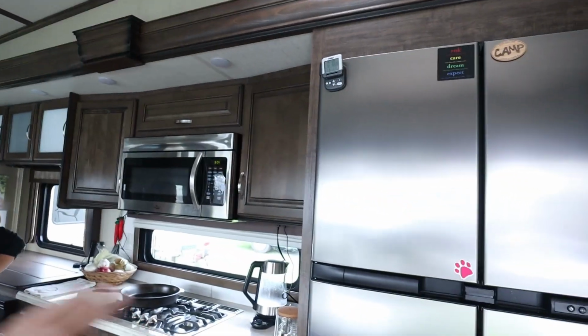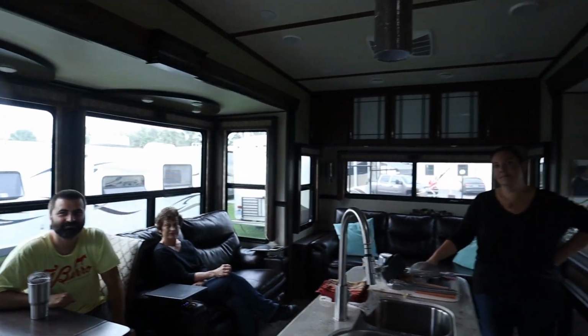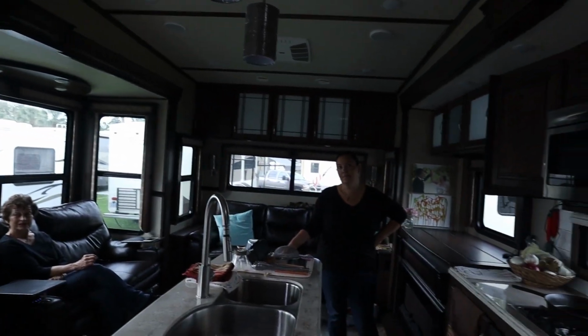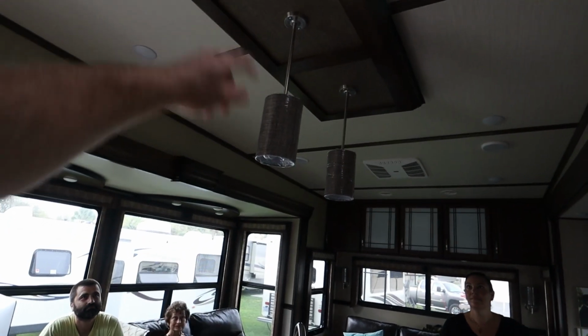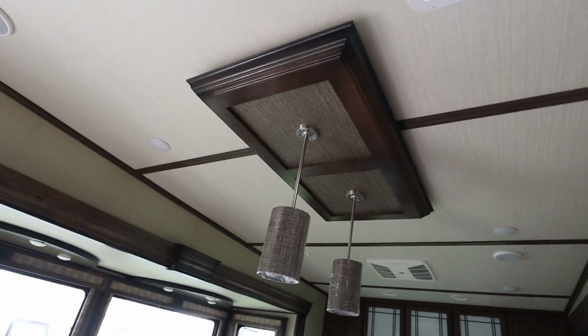So as I'm looking around, I can tell this whole thing here is a slide, so your whole kitchen area slides out. Yes. And it appears that the whole dinette and the love seat area slides out. So that's why this thing looks so much bigger inside here than our rig. And I see you also have a whole chandelier thing up there. It doesn't look like it's mounted to the ceiling. Why is it not up to the ceiling?